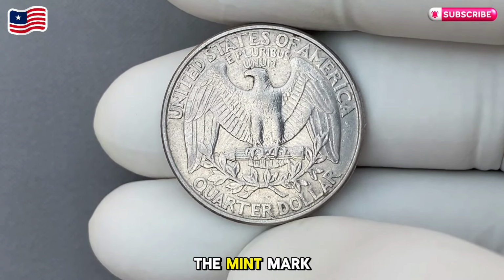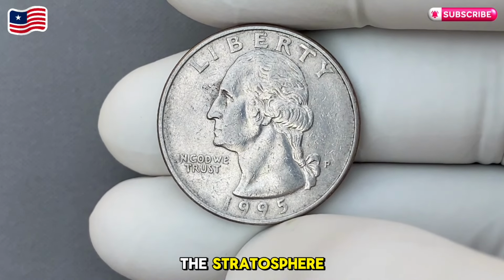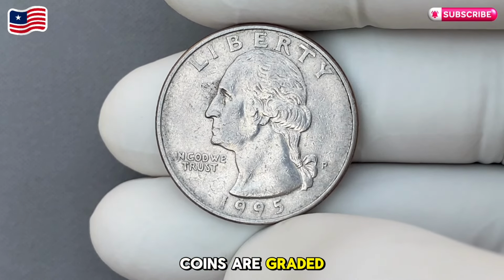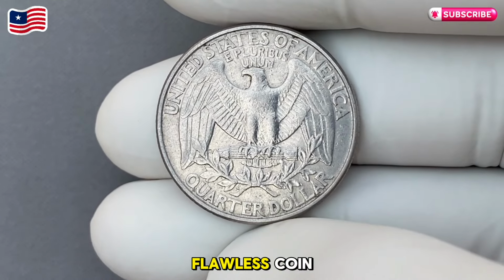But regardless of the mint mark, it's the condition of the coin that can really push its value into the stratosphere. In the world of numismatics, the condition of a coin is absolutely crucial. Coins are graded on a scale from 1 to 70, with 70 being a perfect, flawless coin.